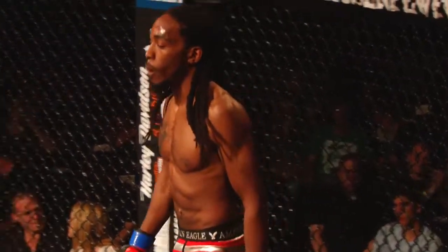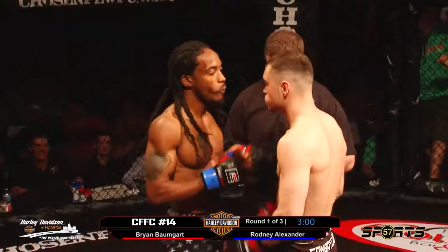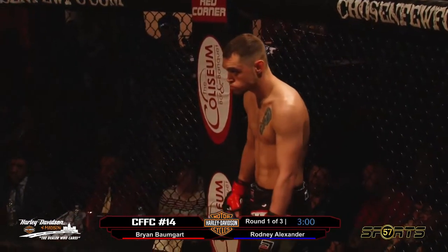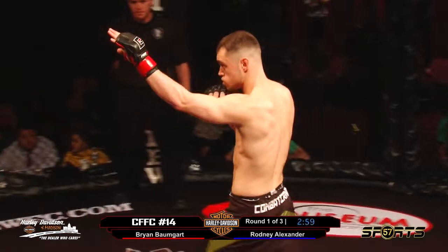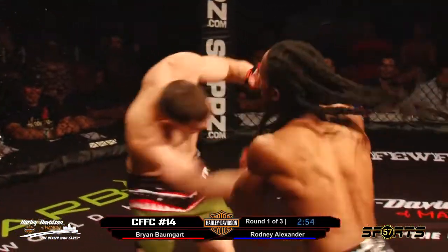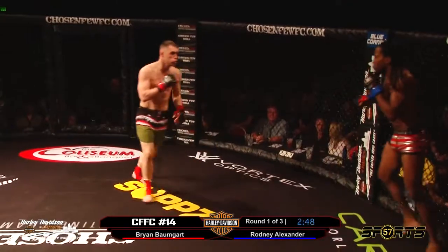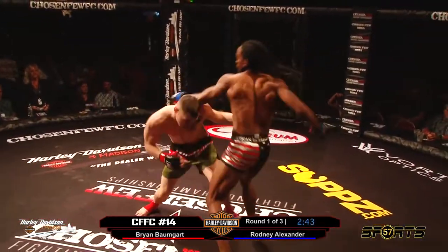Alexander and Baumgart ready to go. It is our 4th fight of the evening, and Alexander, one guy who takes his fitness seriously, looks to be in great shape for this one, but I doubt that he's going to need all that fitness as he wants to end this early, as that seems to be the MO for Alexander. A good exchange here in the center of the cage to get started in this one. Yeah, good body kick early by Alexander, and then letting the hands go after that seemed to back Baumgart off a little bit.